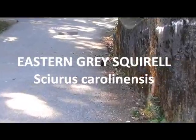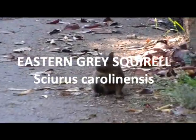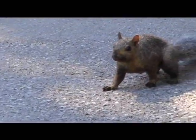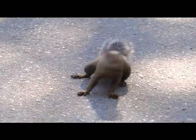Two of them coming. So, our eastern gray squirrel here. Same as the black squirrels, except they're gray. Not a different species. The same thing.